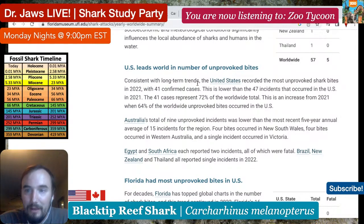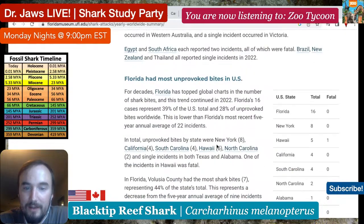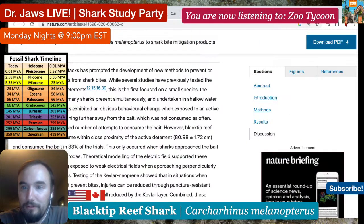How much of these are bathing incidents? It's so small. It's such a tiny data set. So my gripe is, I feel like this is so small, you can't say there's a global rise in shark attacks.